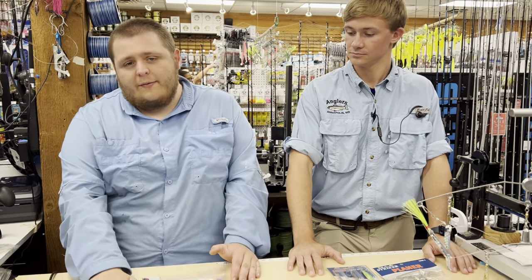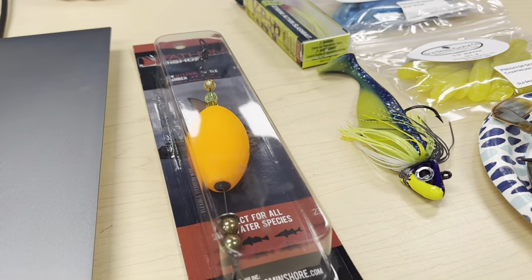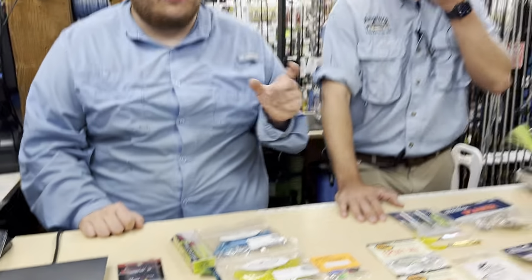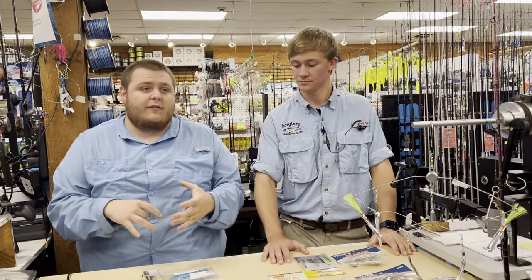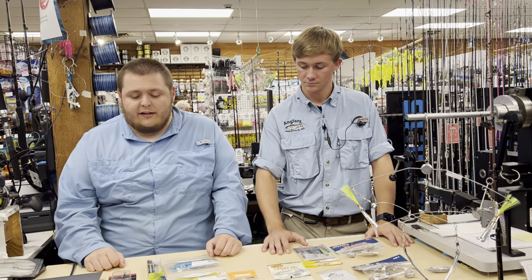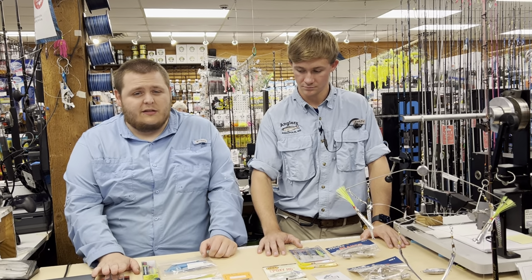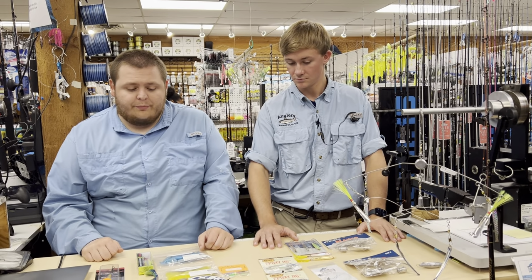And that's where I really love a popping cork because I can keep them in place. If I'm casting a paddle tail and retrieving it or casting a shrimp bait, whatever it might be, a lot of times it's hard to keep that in that strike zone, that 4 to 8 feet of water. But with a popping cork, I can really keep it stationary and stay in there. So that's a really good idea if you guys are headed out to some of those islands on the east side there. It's a really good option too.